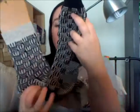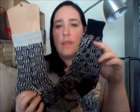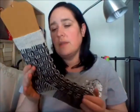I think I'm gonna have to make some more of these, but in different color schemes. And I actually have enough yarn to make another pair, so I could actually have a pair of just black ones and a pair of white ones, so to speak. But I don't know if I'm going to do that. So I forgot to tell you the pattern. The pattern is the Checkbox Socks by Rachel Leggett.